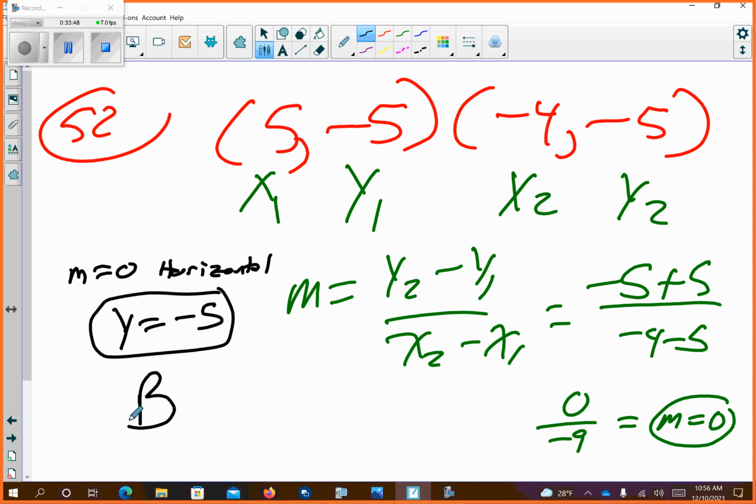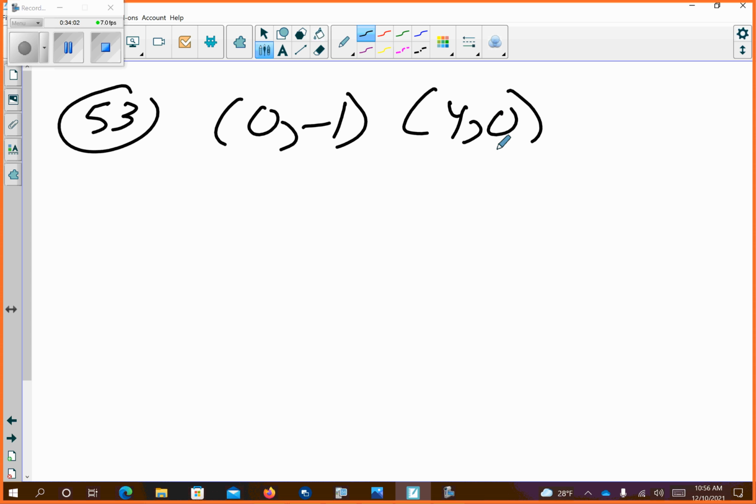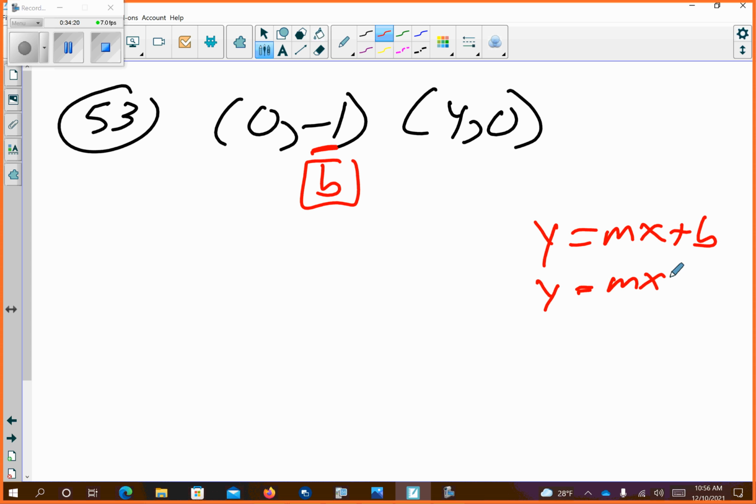Last problem of the year. 53. Are one of those points special? Meaning, is it a y-intercept? If so, which one's the y-intercept? -1. Yeah, that's my b value. Okay? So again, I'm trying to get to this. So right now, I can guarantee I know this.